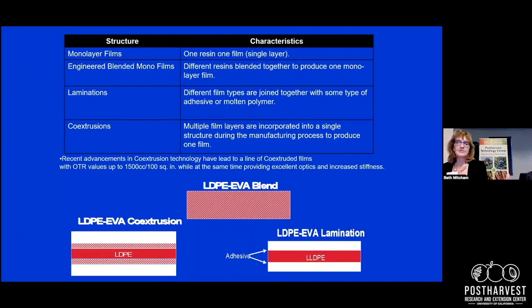So there's a lot of different films, and we're going to hear a lot more about this in the next presentation, but just to say that there's a lot of science and development that goes into this. There's single layer films, but there's also laminations and co-extrusions where you take different kinds of materials and blend them together to get the properties that you're looking for that are going to give you the conditions in the package that the product needs. Even some of this is related to water vapor transmission and fogging and other factors.